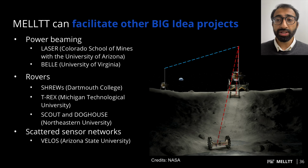MELLTT Towers can facilitate other big idea projects through our elevated payload. By providing a larger field of view, we can maximize the area for power beaming. This would extend the capability of the laser and Bell laser power delivery systems in the Big Idea Challenge. With the extended power delivery and communication, the towers can act as a base station for mobile rovers. The mobile systems can have onboard instrumentation for soil characterization, drilling, and mining. In addition, ballistically deployed sensors like VELOs would strongly benefit from the long-range communication enabled by high-altitude towers.